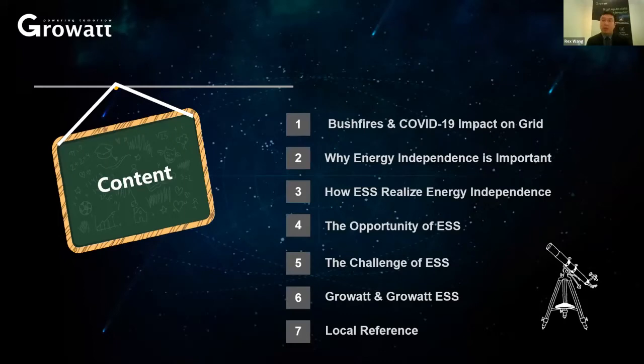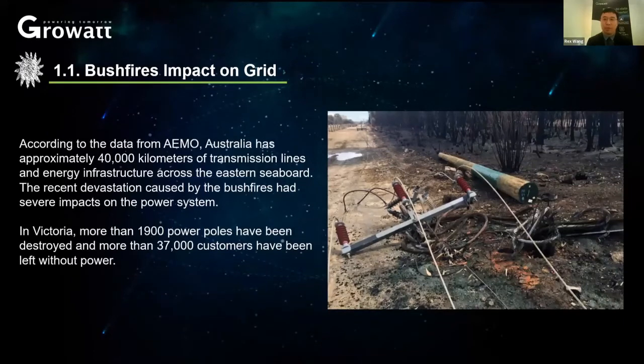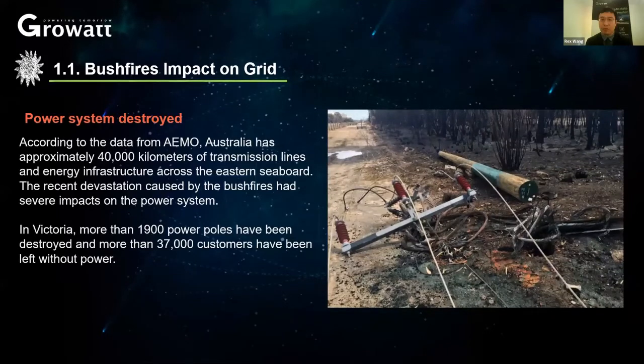Yes, Australia does have bushfires every year, but the 2019 bushfire seems much larger than ever before. Many people have lost their houses, lost their money, and even lost their loved ones. According to AEMO, 40,000 kilometers of transmission line has been burned out. And also in Victoria, for example, more than 1,900 power poles have been destroyed, and 37,000 people have suffered from the unstable grid and blackouts.